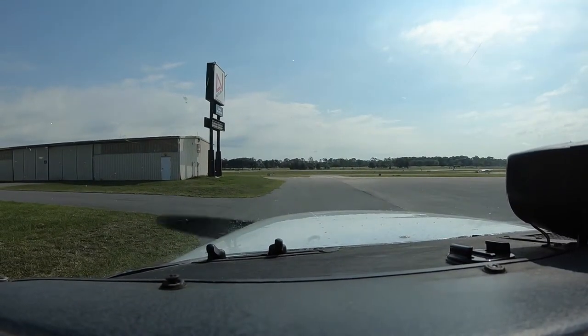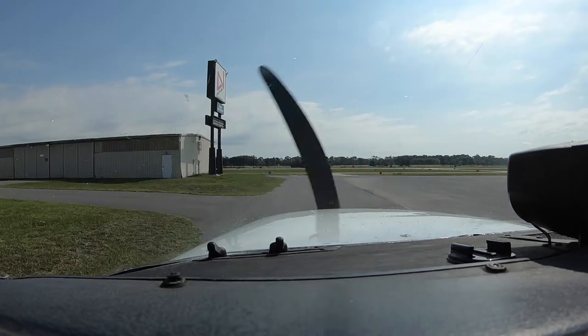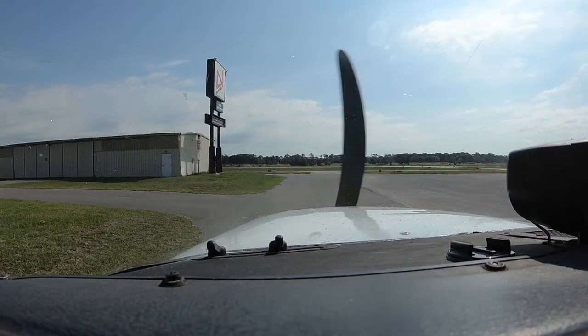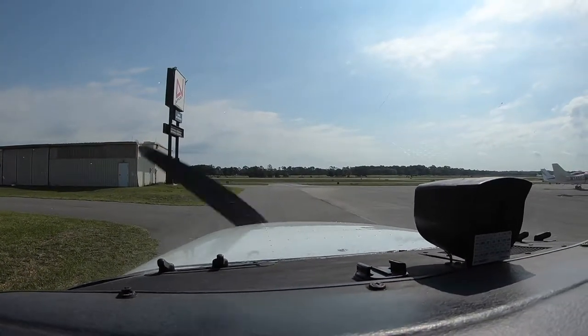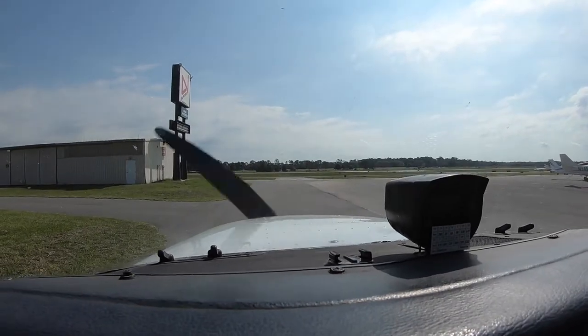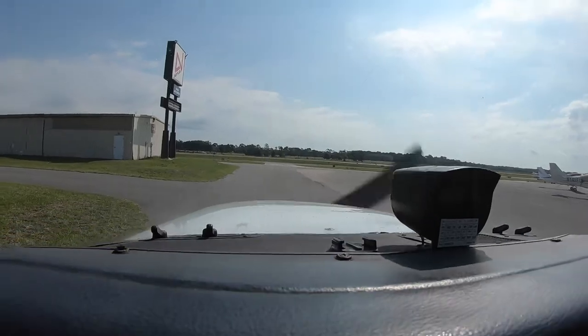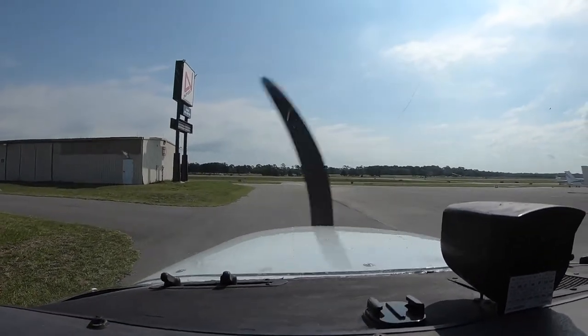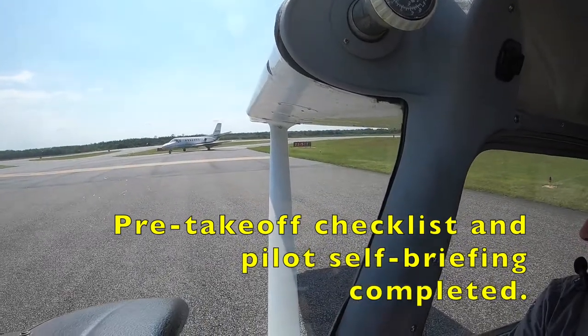Craig ground, Cessna 99725 at Craig Air Center with information Foxtrot, ready to taxi to active for a VFR departure to the north. Cessna 99725, Craig ground, runway 32, taxi via Alpha, Charlie. Runway 32 via Alpha and Charlie, 99725. Looks like there's a jet taxiing in, so we'll wait for them.